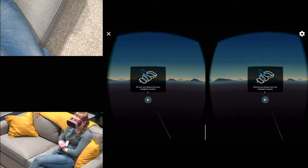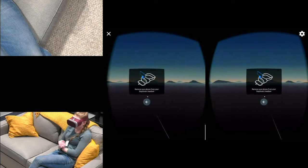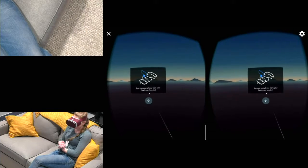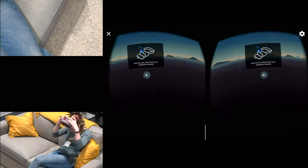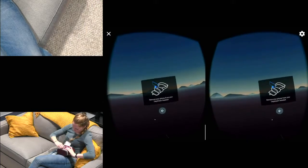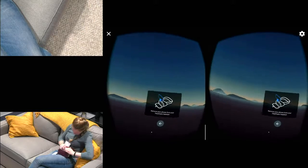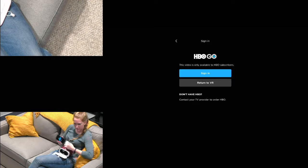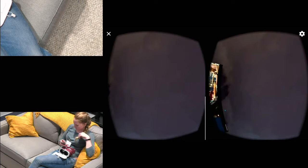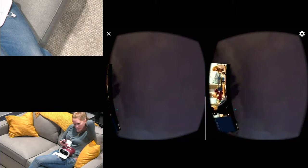And what would you do at this point? I'd probably remove my phone from the headset. Okay, so go ahead and do what you would do. I'd probably take the whole thing off. Oh, it looks like you have to sign in or return. Okay. So what would you do at this point? I would return, and then if it goes back to the main screen, then maybe I needed to sign in first.